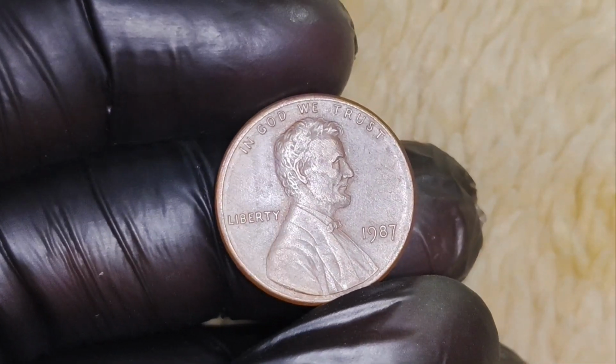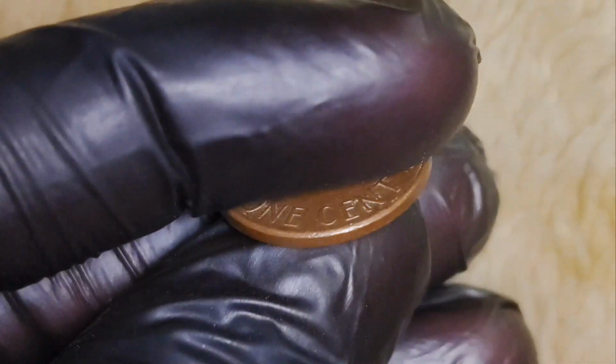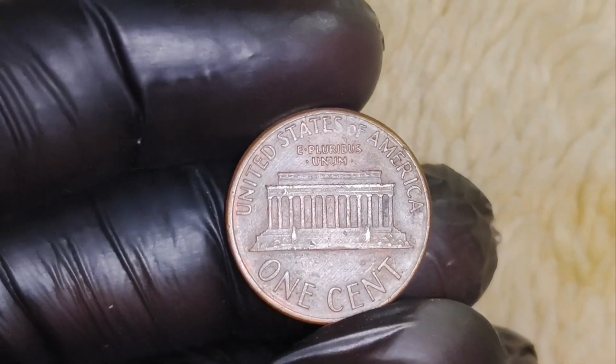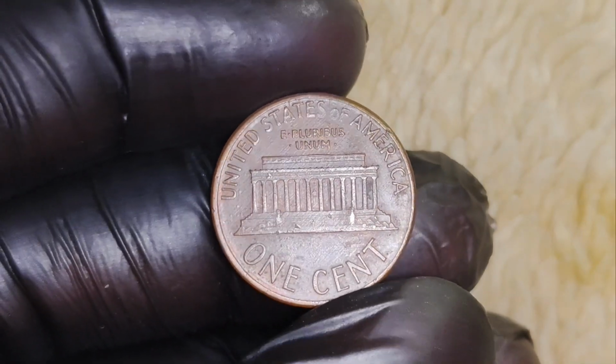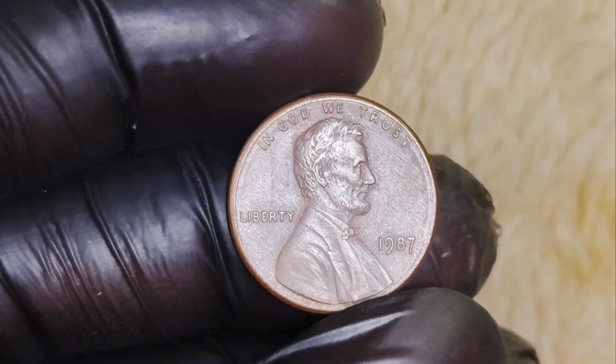Now, you're probably wondering, what makes this 1987 penny so valuable? The answer lies in its rarity and condition. Pennies that have been preserved in nearly perfect condition, often referred to as mint state or MS pennies, are highly sought after by collectors.